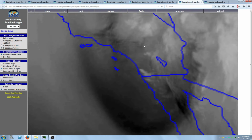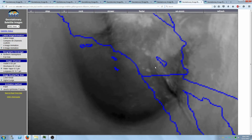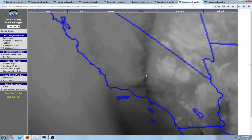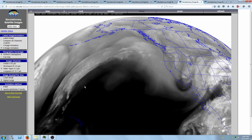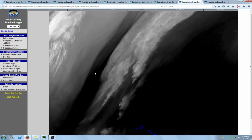There even seems to be a little thing right here appearing. It disappears after a little while. It's just very odd. Seems like there's a clockwise flow in here. You know, we have this huge mass of dry air that keeps growing. This low pressure over here trying to form.